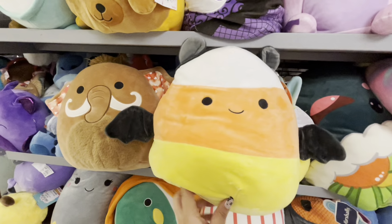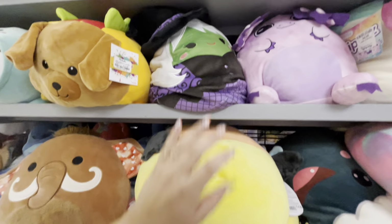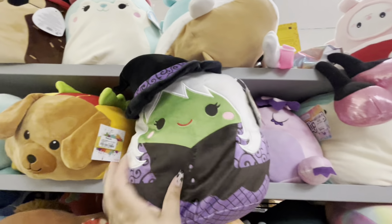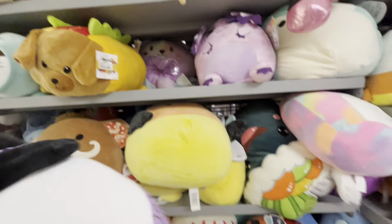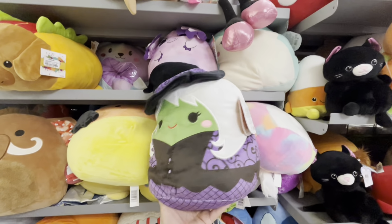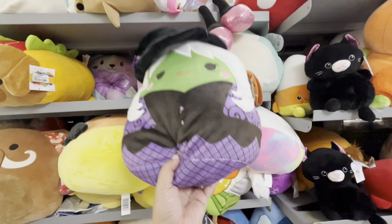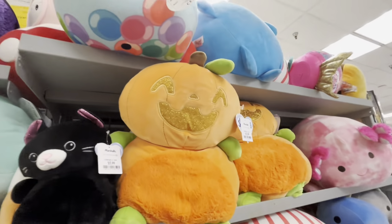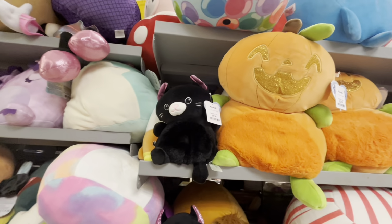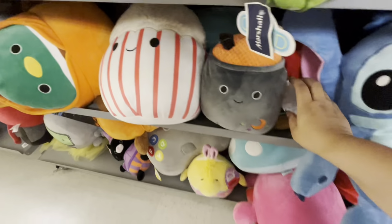Oh, it's gorgeous. And then they have the witch. Look. Wait a minute. The witch, look. She's also $12. Her name is Mariposa. Look at that. My friend likes witches and she likes butterflies. Mariposa means butterflies. She's cute. And then Mr. Pumpkin is adorable. $12.99. That's not a Squishmallow, but he's still cute. But this one, I want the cauldron.